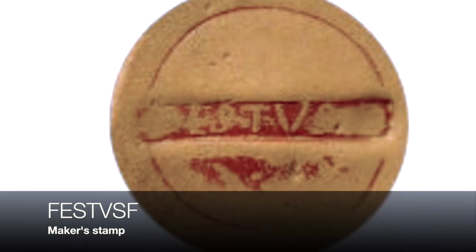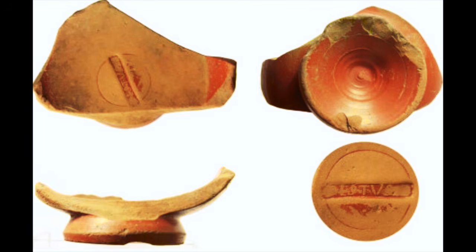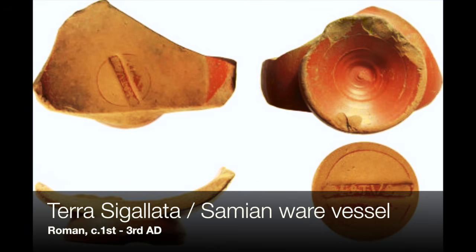It's a very interesting piece because the maker of the pot has actually stamped his name into the surface of the middle of the bowl where it would be seen prominently. It looks like it's Festus. So a potter named Festus, somewhere in Gaul or possibly in Germany, where it was produced later in the Roman period, has made this pot, stamped his name onto it, and then it's been shipped into Roman London and lost and ended up in the Thames to be found.